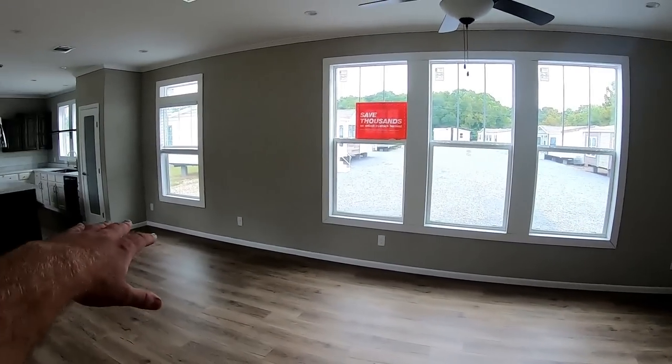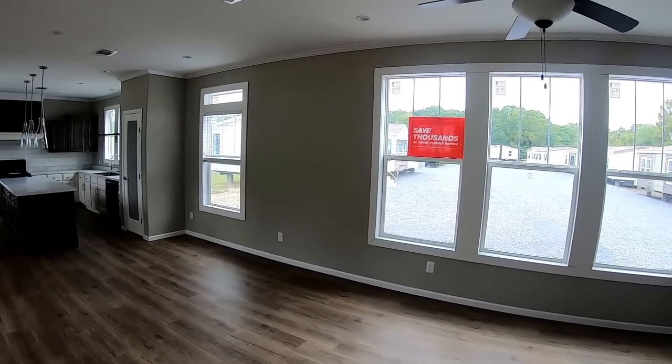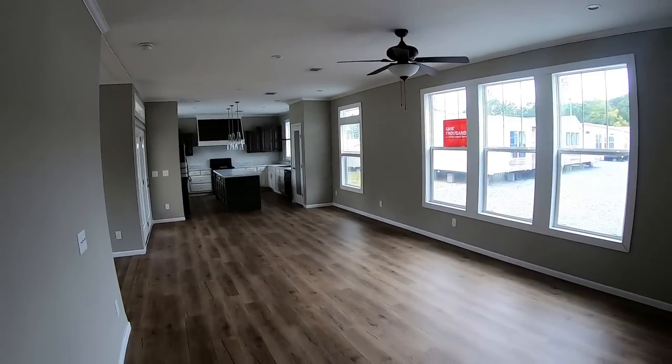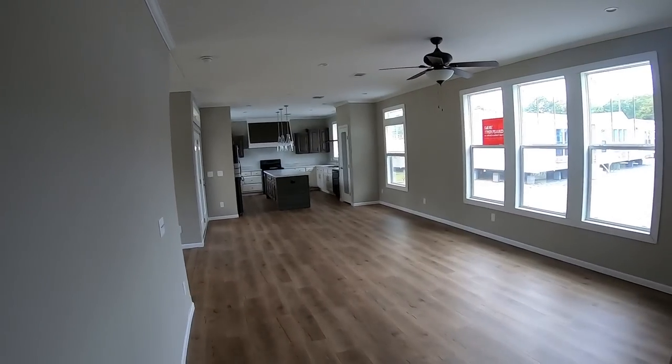So I guess you could actually utilize this space right here where the French doors are for your kitchen table, all that kind of stuff. Over here, you got plenty of room for a sectional. So definitely an interesting space the way that it's laid out. I mean, I can't probably put it into perspective how large it is. You just got tons of room in here.